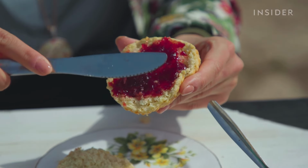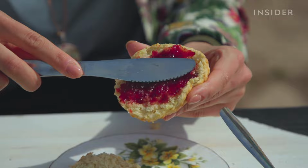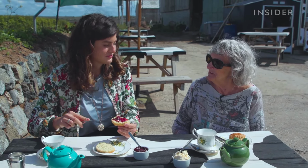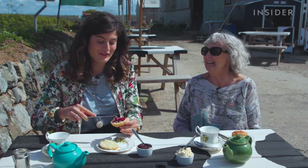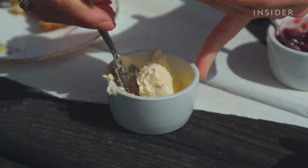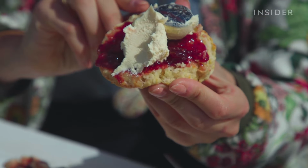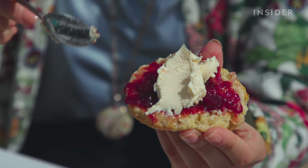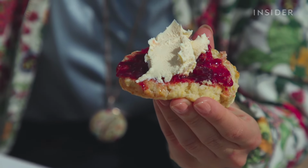Why would you put the jam first and the cream last? Well, it's what we've always done here. But I think if you put the jam in, you put as much cream on as you like, can't you? It is nice. Have a nice big one. That's enough, eh? The whole thing? Yes, at least that much. At least? Oh, gosh. It's quite a lot, huh?